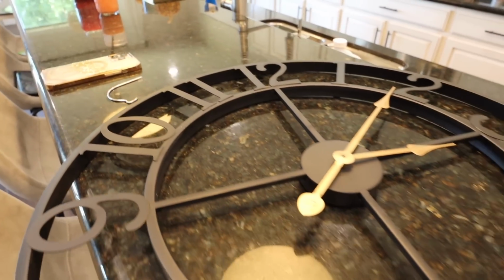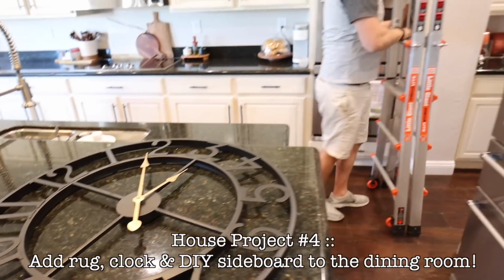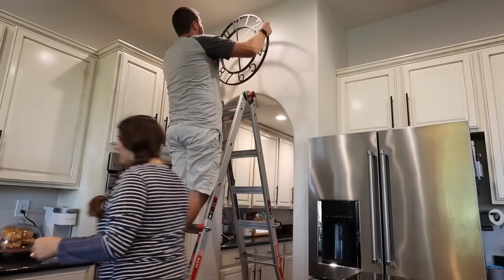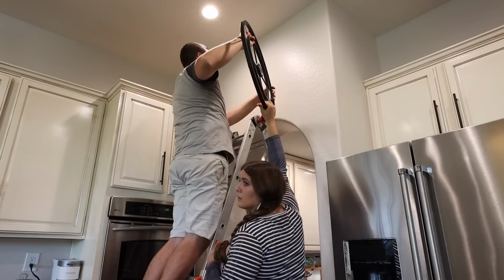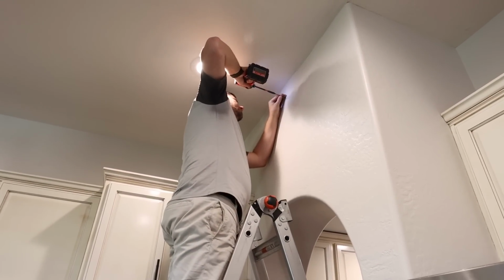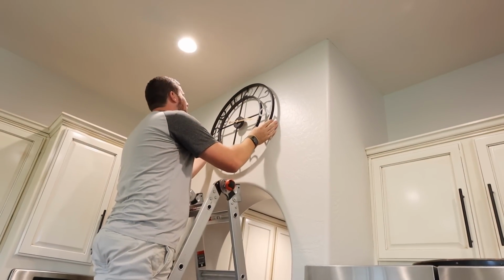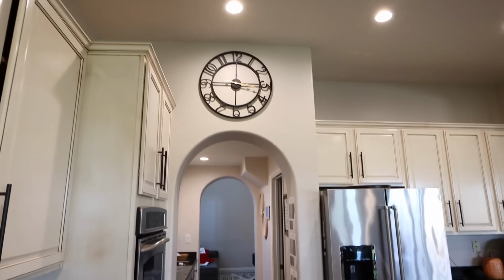Adding a clock in the kitchen has been on our list for a very long time. We had one in our Utah house in the kitchen there, and I really loved that. But we just couldn't find one that we loved that was also in budget. This one was from Amazon, and we really loved the simplicity of it. We also wanted one with numbers versus Roman numerals so the boys could read it easily. And then when I saw the tiny touch of gold on the hands, I just knew it was perfect.